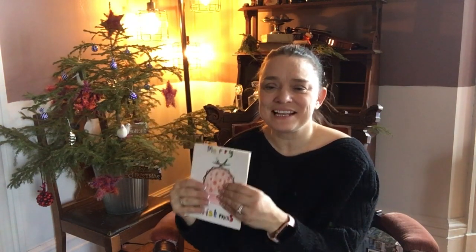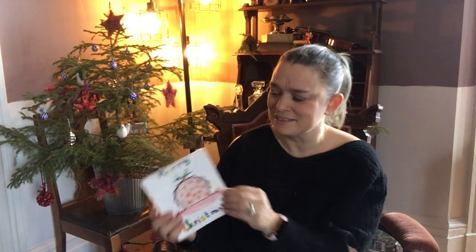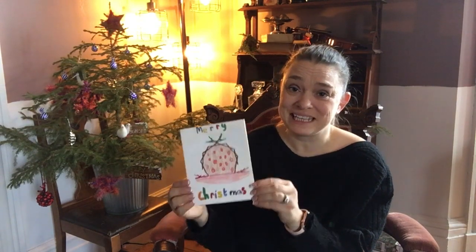And so I just love seeing things from my childhood and from the past. I don't remember making it, but it's going to be a new tradition that this card goes on my mantle. And so I so appreciate my mum keeping it and then bringing it with her.